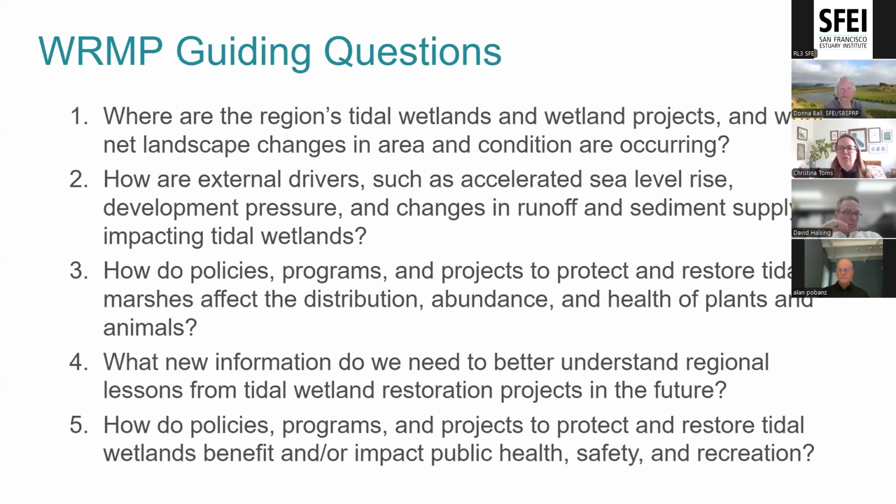How are external drivers like climate change, sea level rise, development pressure, and changes in watershed runoff and sediment supply affecting tidal wetlands? How do the policies, programs, and projects to protect and restore tidal wetlands affect the distribution and abundance and health of their dependent biota, so plants, fish, and wildlife?